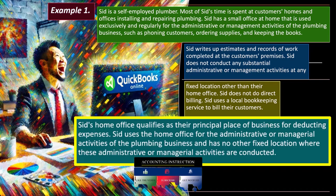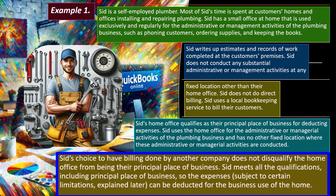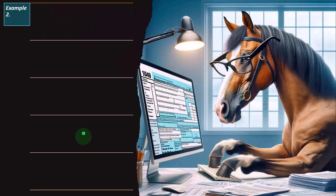Sid uses the home office for the administrative or managerial activities of the plumbing business and has no other fixed location where these administrative or managerial activities are conducted. Since the choice to have billing done by another company does not disqualify the home office from being their principal place of business, Sid meets all of the qualifications, including principal place of business, so the expenses, subject to certain limitations, explained later, disclaimer, can be deducted for the business use of the home.